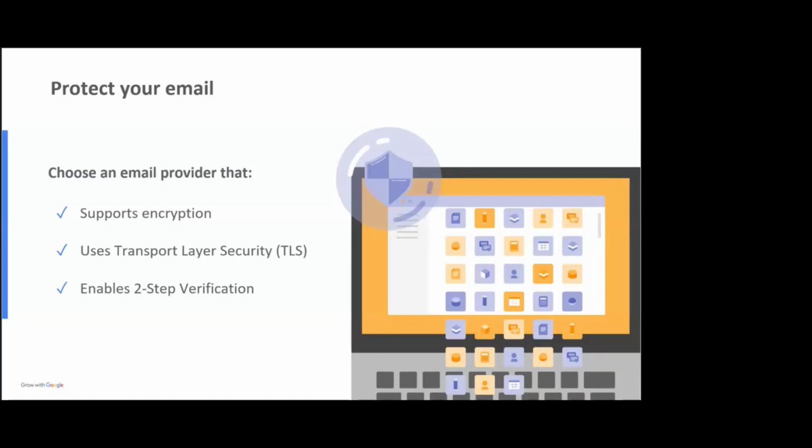For example, transport layer security, otherwise called TLS, is an important step towards protecting your business and your customers. By default, again, because this is a Google presentation at heart, Gmail always tries to use a secure TLS connection when sending email. However, a secure TLS connection requires that both the sender and the recipient use TLS. If the receiving server doesn't use TLS, Gmail still delivers messages, but the connection isn't secure. I think most larger providers use TLS.